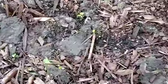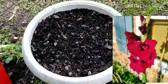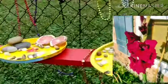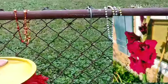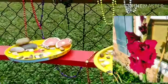And I have a big pot on the side there. I'm going to show it to you in a second. It's going to be primarily for milkweed. I'm going to have about 3 big pots with nothing but milkweed in them. And this is my little area for the butterflies. Jada decided to put up some Mardi Gras beads and they just look so cool to me. I like it.